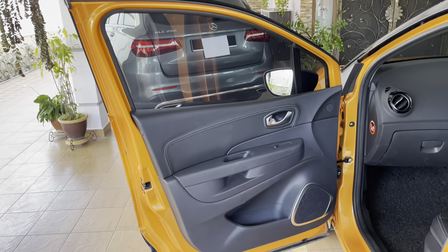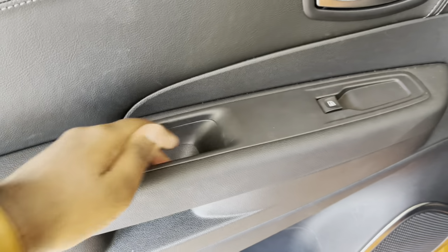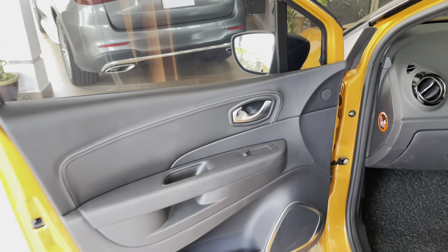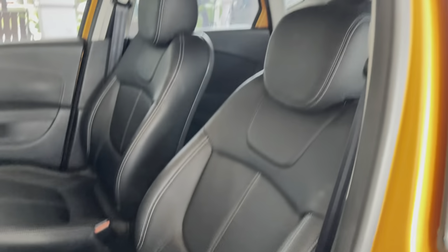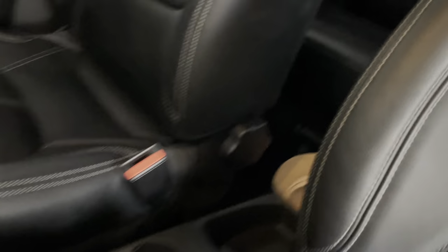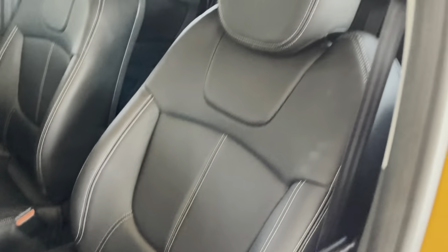So for the passenger side door, you get a speaker right here with the chrome surrounds, storage area, window control, the little storage area right here, chrome door handle, the same materials as the driver's side. So the passenger seat also gets full manual adjustments. But you lose out on the seat height adjustment. So you only get your seat position lever right here and your seat back knob right there. Seats are finished in the same leather as well.